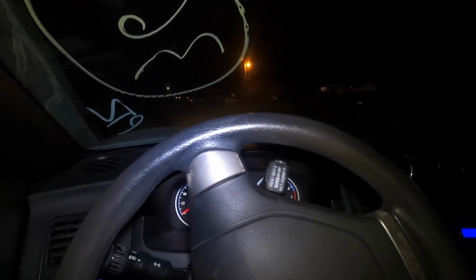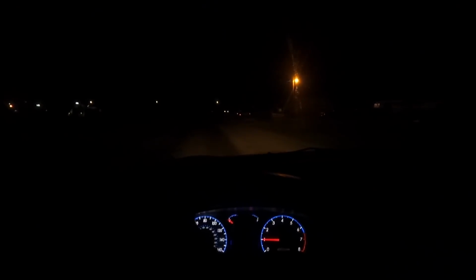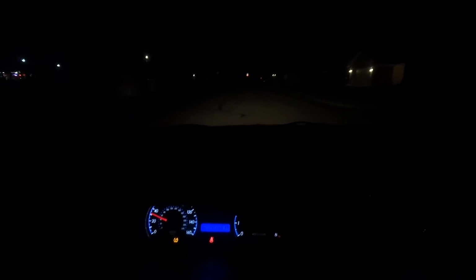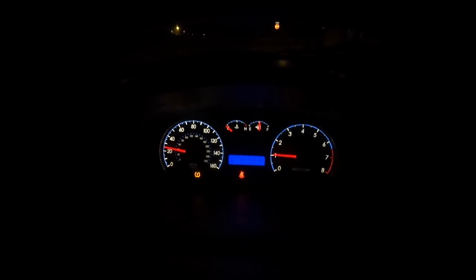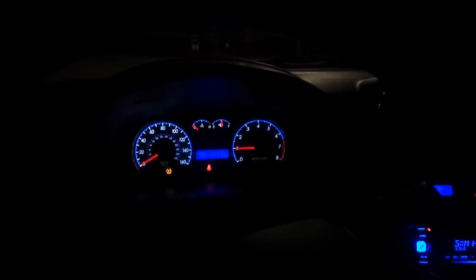I got to get used to that clutch. I wonder if we could turn this light off or if it'd be too dark. That's not too bad. Oh yeah, this thing runs smooth. Doesn't it? Yeah. Look at her. I like all this blue too. Me too. That's that Hyundai blue right there. I love Hyundai blue. Beautiful color.